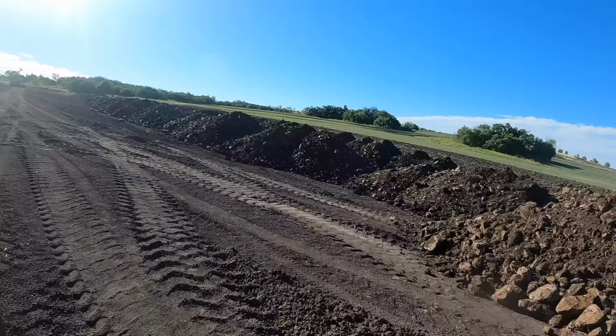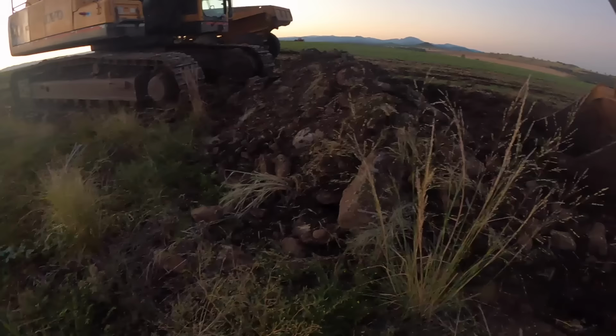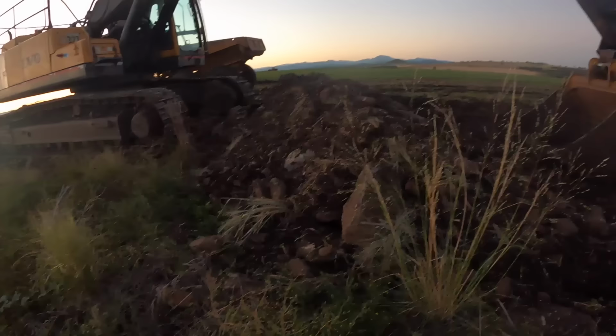See what tomorrow brings. G'day guys, it's a Monday morning. Got here early because today's going to be a hot day, trying to beat the heat. It's 6 o'clock at the moment, and we're probably not going to do a full day because Dad's on the dozer and it's going to overheat pretty soon.